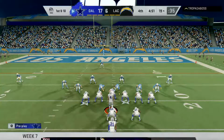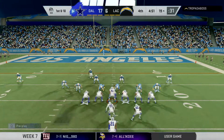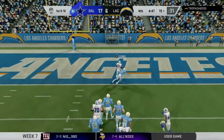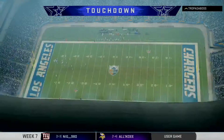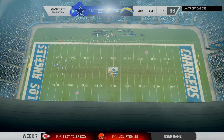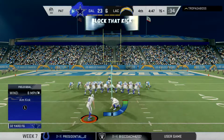Here we go. Go right in. 44. Pick it up, guys. Pick it up. They'll run on first down. It's Elliott, and he'll take it into the end zone for a Cowboy touchdown. Ezekiel Elliott with touchdown number 15 on the year and second of the game.